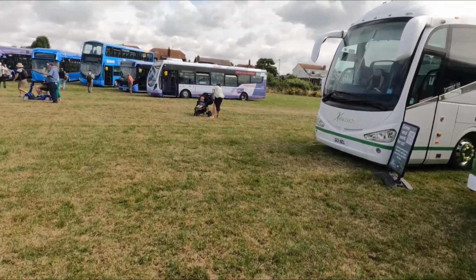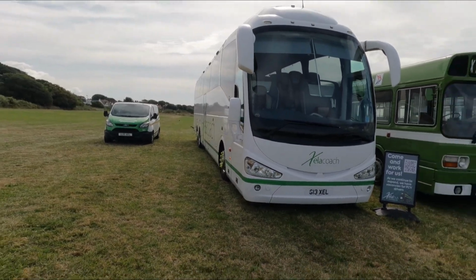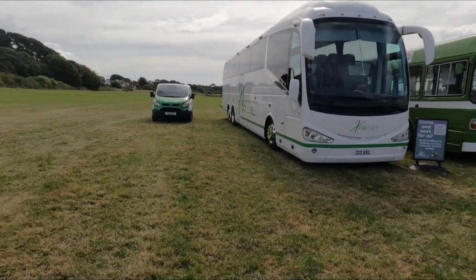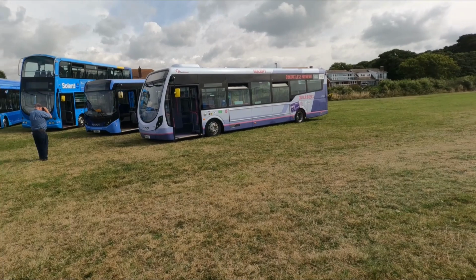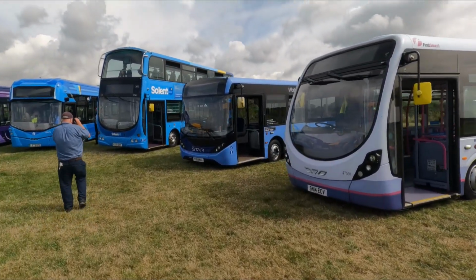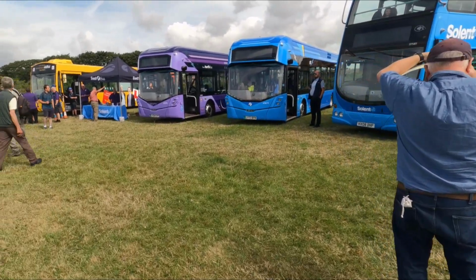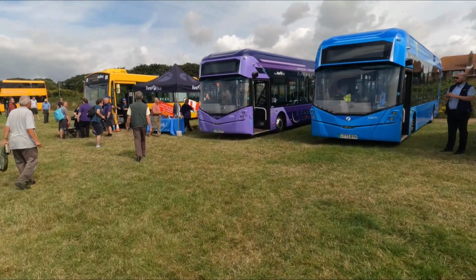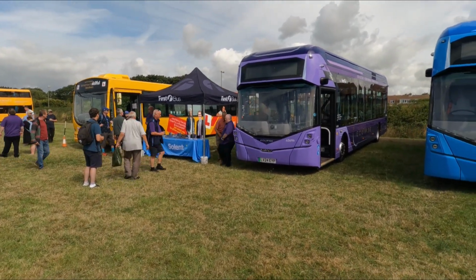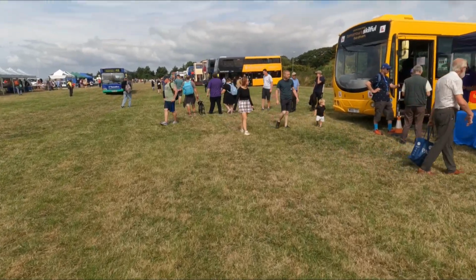So yeah, just quickly moving out of the way of the other photographers. Nice to see a nice Scania Irizar i6 from a Scullers coach stroke a Scullers bus. So yeah, as it's all part of one company, it's actually a Scullers bus and coach. So there we go. But yeah, it's nice to also see a nice lineup from First Group of their operations in Fareham, well, Southampton stroke Fareham stroke Berkshire, because it's all under the First South operations.